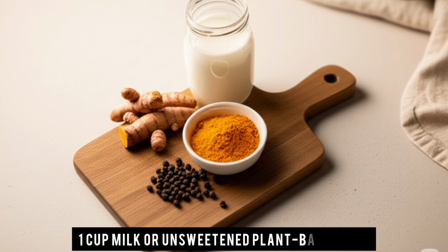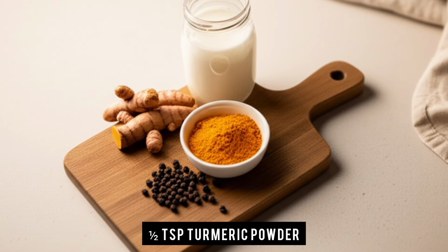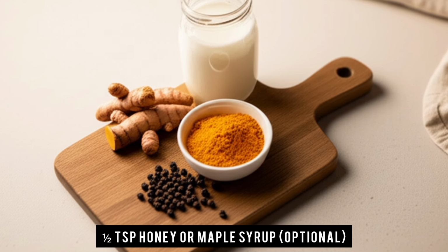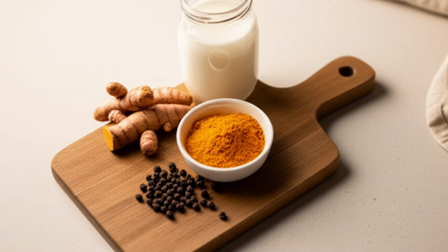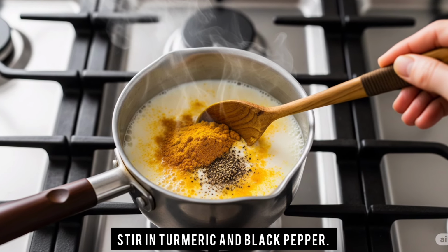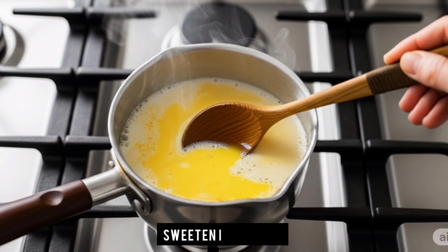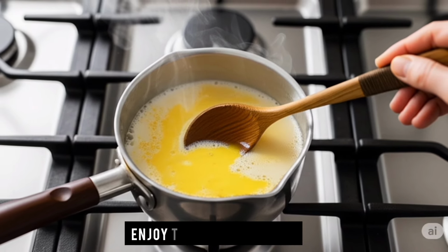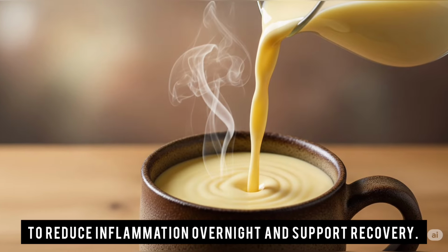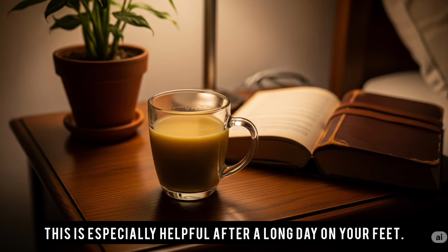Ingredients: 1 cup milk or unsweetened plant-based milk. Half a teaspoon turmeric powder. A pinch of black pepper. Half a teaspoon honey or maple syrup, optional. Instructions: heat the milk gently. Stir in turmeric and black pepper. Simmer for 3 to 5 minutes. Sweeten if desired. Enjoy this in the evening to reduce inflammation overnight and support recovery. This is especially helpful after a long day on your feet.